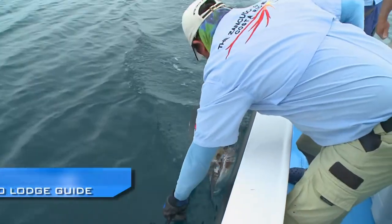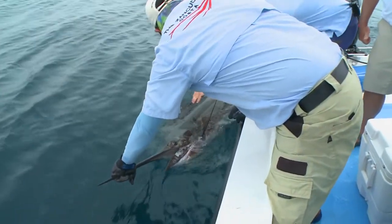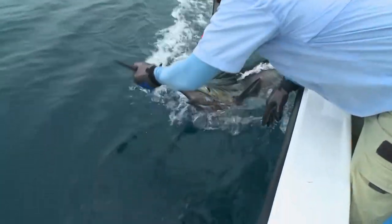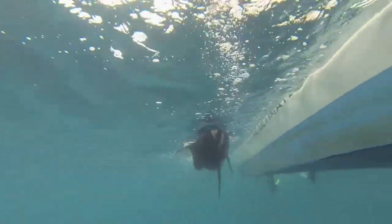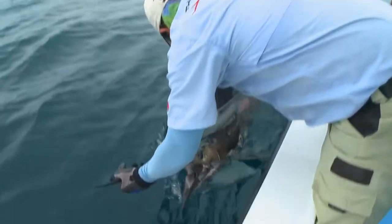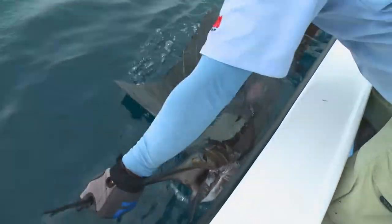All right. Oh, look at that. Wow. Excellent. That's a big one, man. That's a beauty. You got him, Tito? Come here, fishy. There you go. That is a good one. How many pounds do you think? Well, let's get his tail. I don't know, 150 pounds, man. Yeah, he's over 100. Wow, that's over 100. Beautiful, beautiful fish.